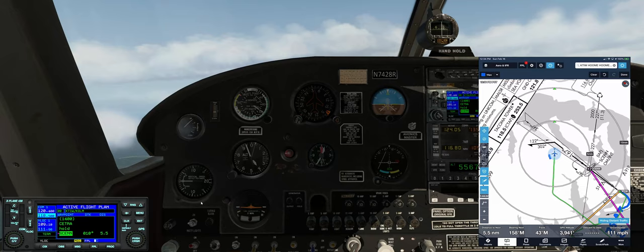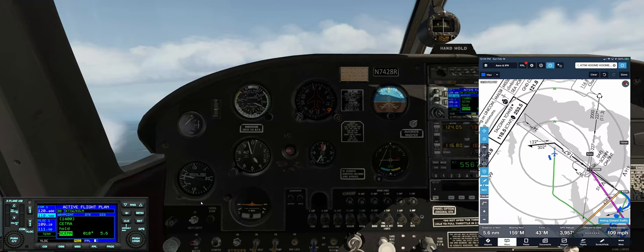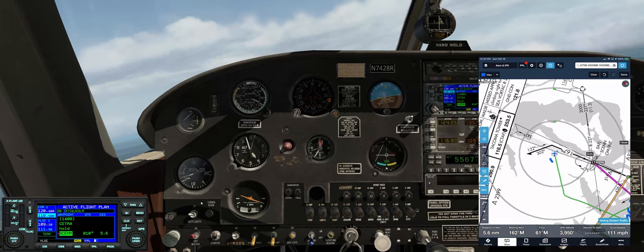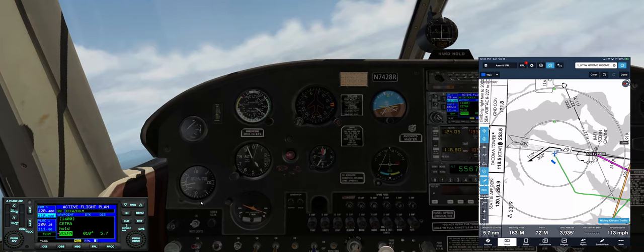28 Romeo, turn right heading 140, join the localizer runway 17, hold. Right turn 140, I missed the last part of that, 28 Romeo. 28 Romeo, join the localizer, confirm descending 3,000. Join the localizer, descending 3,000, 28 Romeo.